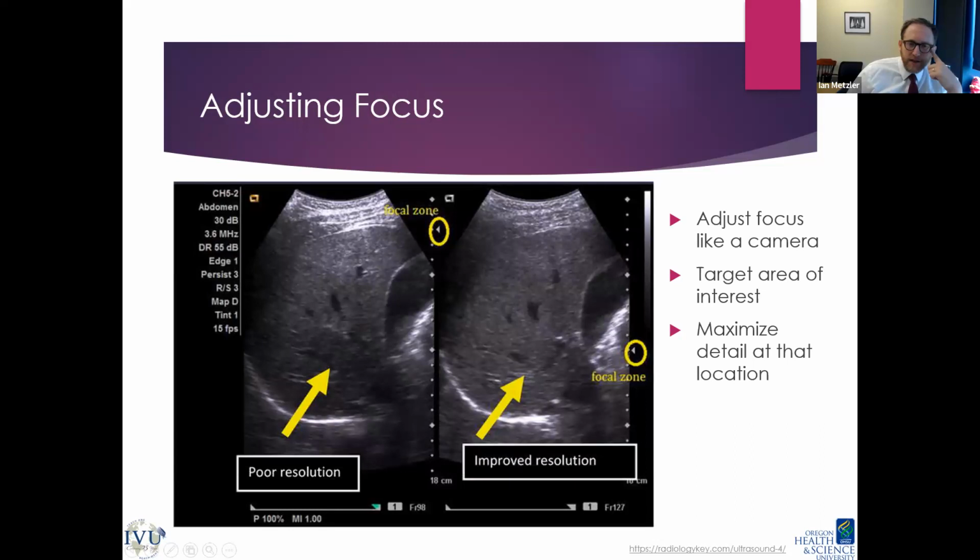Focus is another thing that you can adjust. As I mentioned, a lot of machines are moving towards autofocus, so some of them you can't even adjust yourself, but on some of the older machines, there's a focal zone that you can change. You can see here again on the liver, you have a focal zone that's set up to a very superficial level, so you lose a lot of detail on the deeper structures, whereas if you move that focal zone down into the structures that you care about, you're going to get more intensity and more detail of the image at that point. This is different than depth, because depth would actually be shrinking the image so that you're zooming in basically on the structures that you care about.